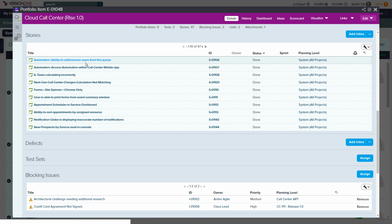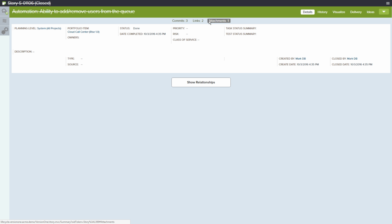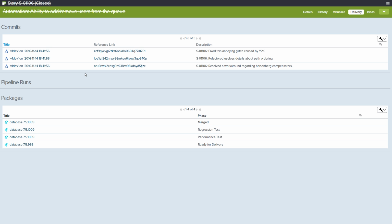I can drill into a specific story in version 1, and because we're aligning these stories to our DevOps component, I can actually go into the delivery side of that and see all the way down to the commit.